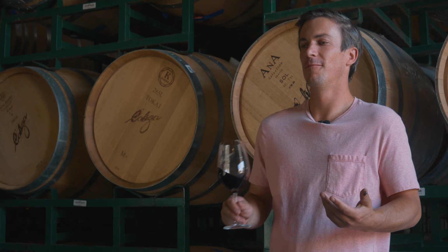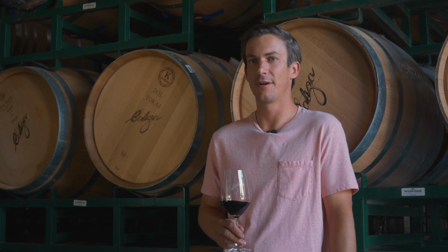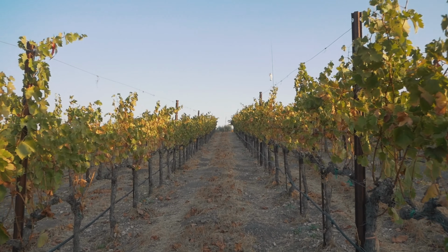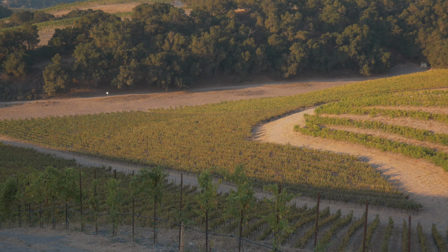Companion is a fun wine for me because it's a blend that you don't see in a lot of other parts of the world, especially in France. It's usually equal parts Cabernet Sauvignon and Syrah, give or take a few percentage points.